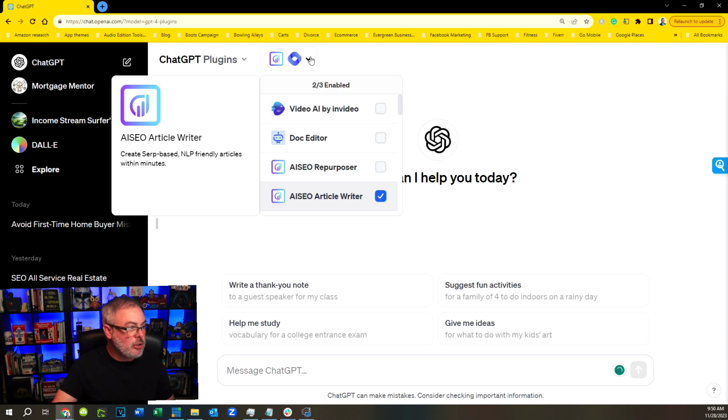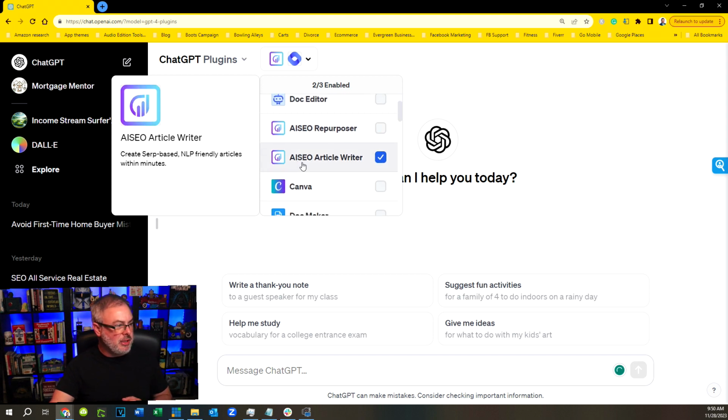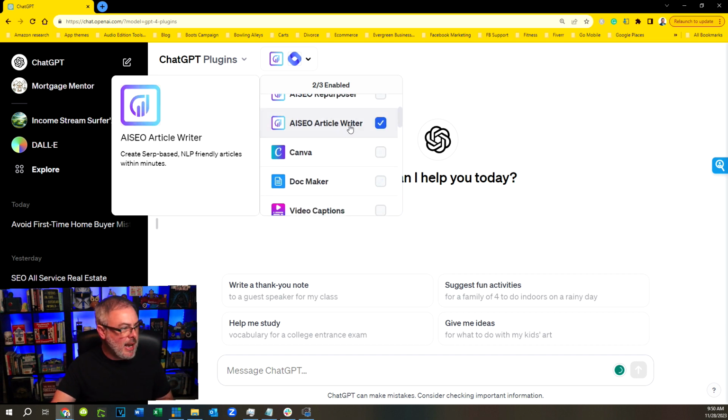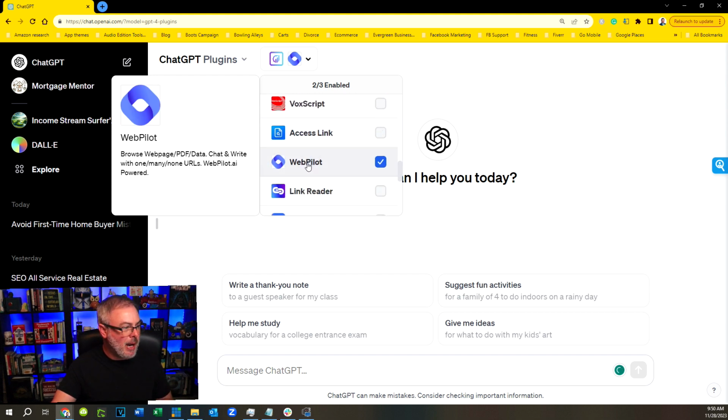Now, plugins are amazing. Think of them like mobile apps or Chrome extensions. So the plugins that we are going to use today is an AI SEO article writer, okay? And you find these by going down into the plugin store, okay? So I'm going to use the AI article writer. We are going to use Web Pilot that gives it access to the internet.